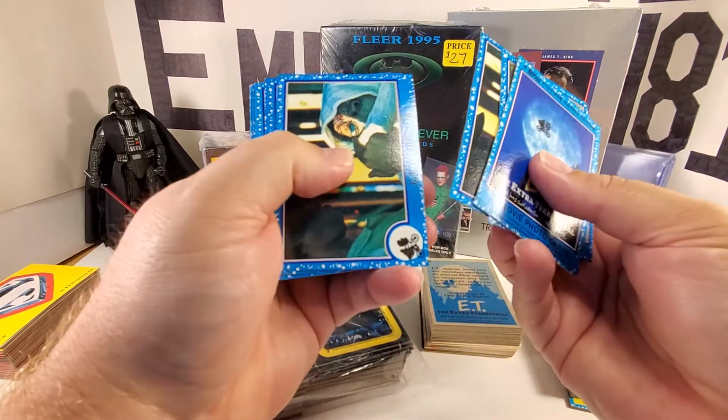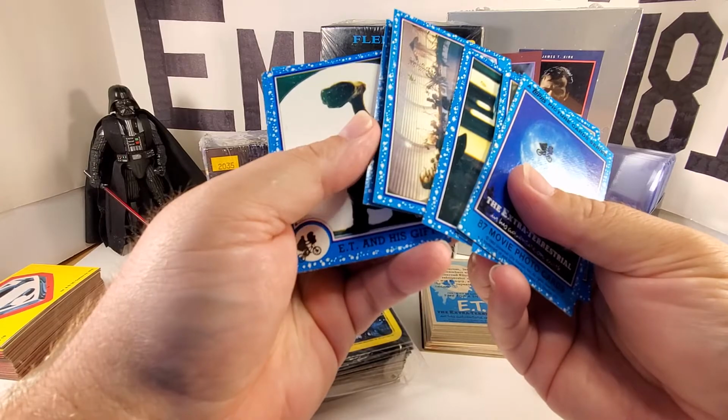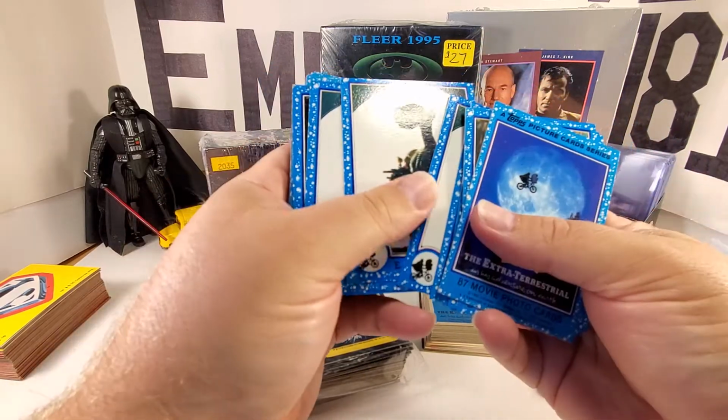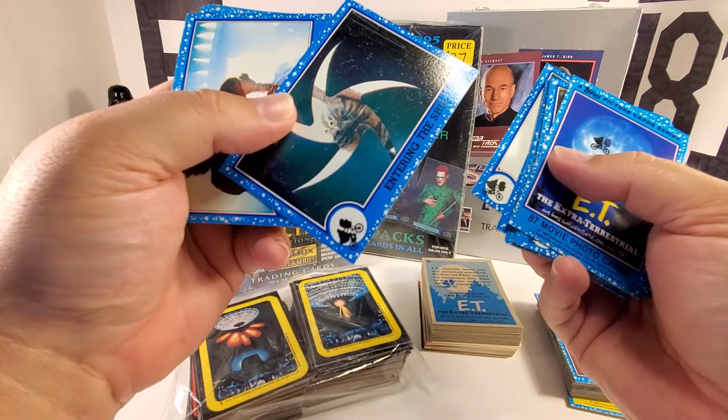I dig it. I'll take the best of them and save those for myself. And maybe I'll make a set or a partial set for Space River News over there.